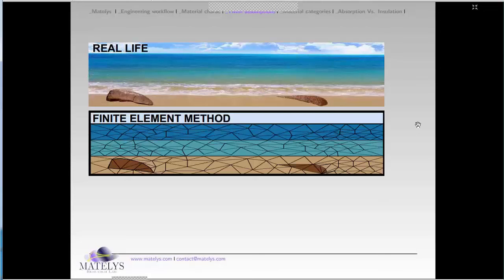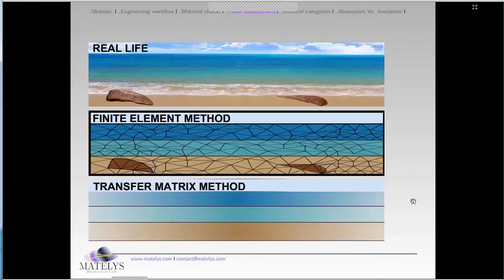If I would like to model this with a finite element, I would model any of the layers, including the very detailed objects of the picture, including the stone. Okay, so I will have a very fine description of the picture. Now, if I would like to model this using the transfer matrix method, TMM, then it would go like this. I would have only 3 layers with equivalent parameters.